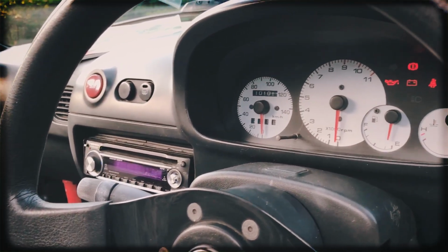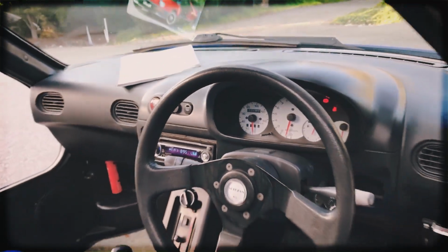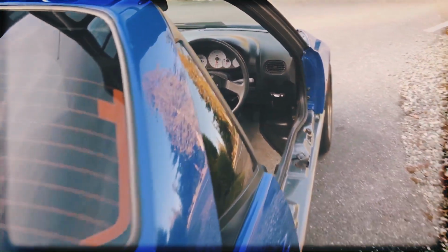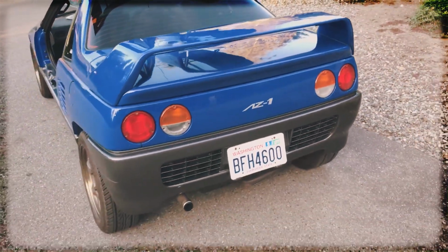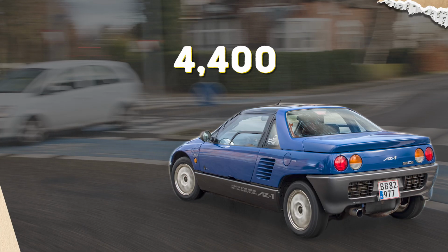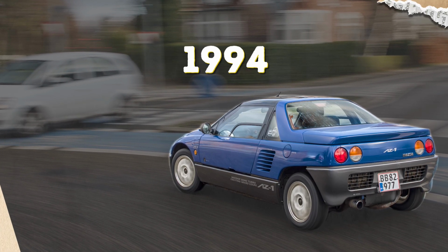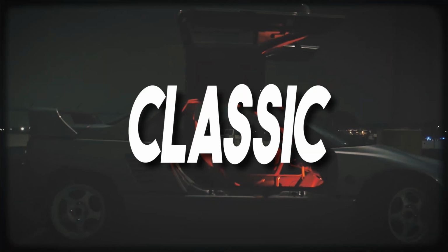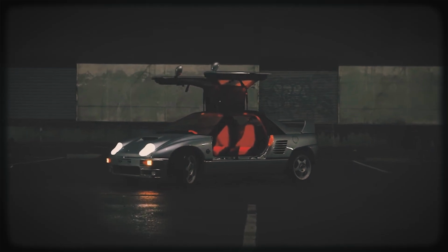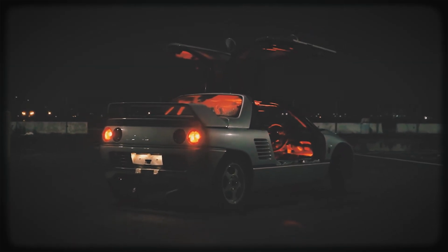Sadly, the AZ1's time in the sun was short-lived. Its high price tag and the economic recession of the early 1990s meant that it never quite caught on with the masses. Only around 4,400 units were produced before production ended in 1994. But despite its commercial failure, the AZ1 has become a cult classic among car enthusiasts, its quirky charm and unique driving experience earning it a place in JDM history.